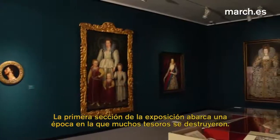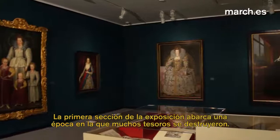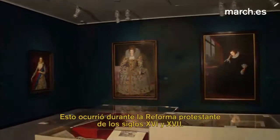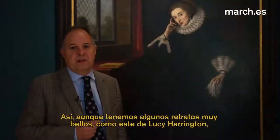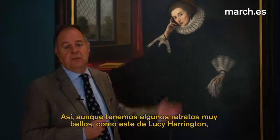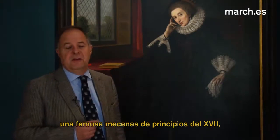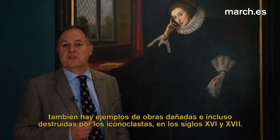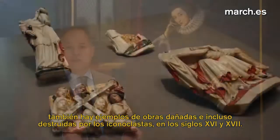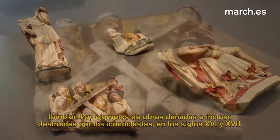The first section of the exhibition deals with a moment when many of the treasures were destroyed. This happened during the Protestant Reformation in the 16th and 17th century. And so, although we have some very fine portraits, like this one of Lucy Harrington, who was a famous patron of the early 17th century, we also have examples of works that were damaged or even destroyed by the iconoclasts in the 16th and 17th century.